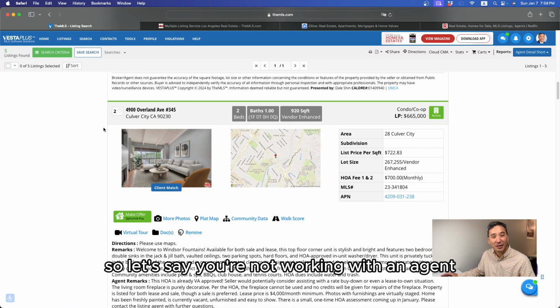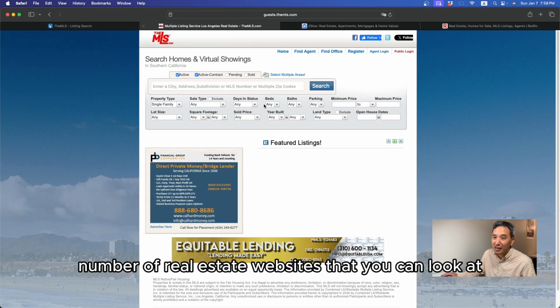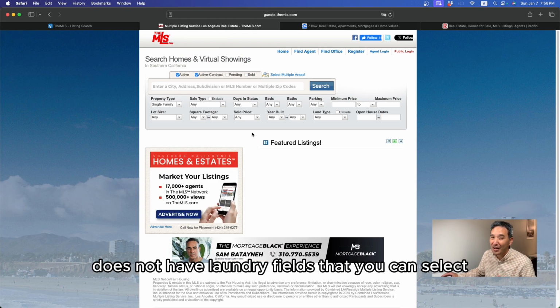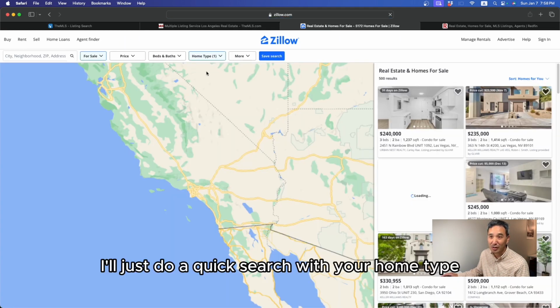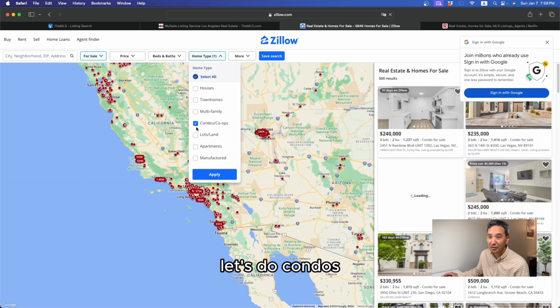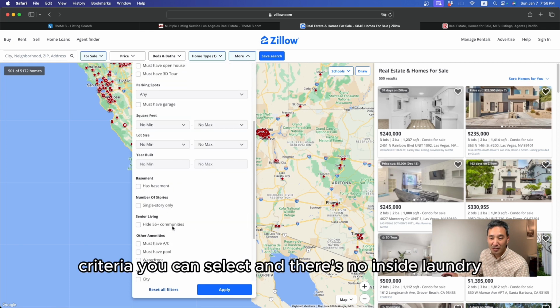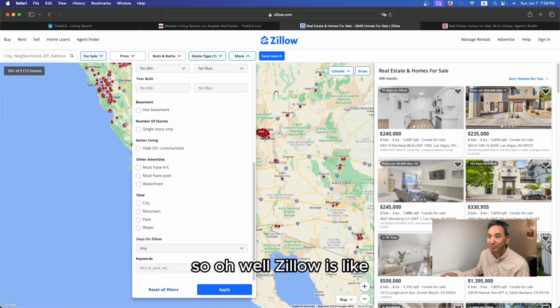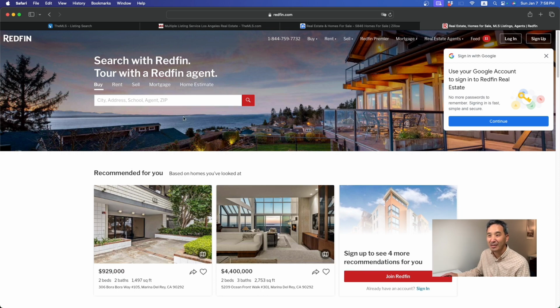Okay, so let's say you're not working with an agent. What can you do? Well, there's a number of real estate websites that you can look at. The MLS consumer-facing version, unfortunately, does not have laundry fields that you can select. Zillow, interesting enough, doesn't either. Check this out. I'll just do a quick search with your home type. Let's do condos, and if you click more, there should be some more criteria you can select, and there's no inside laundry. So, oh well, Zillow is one of the best real estate websites, but they don't have it.